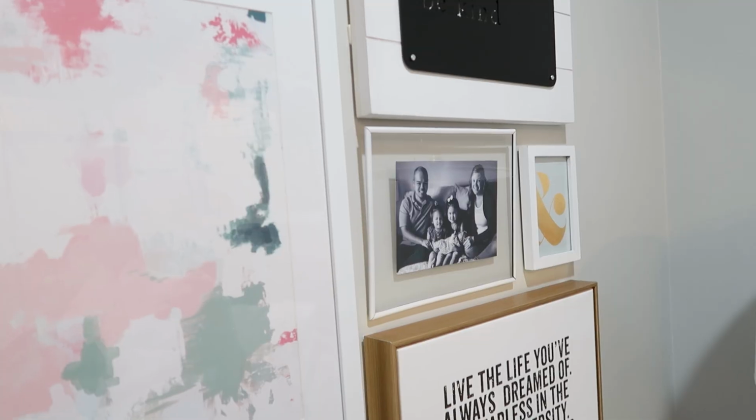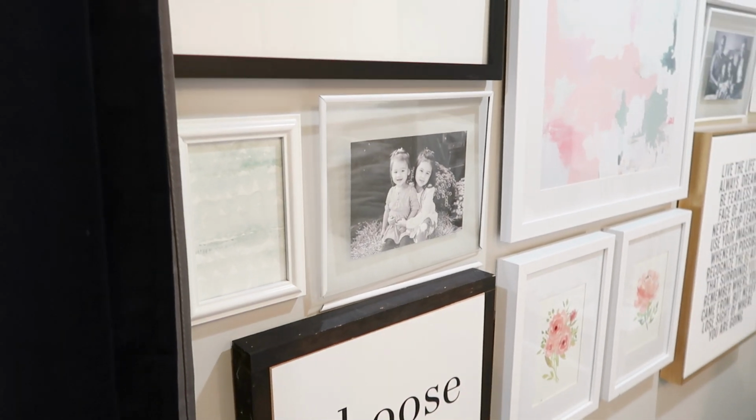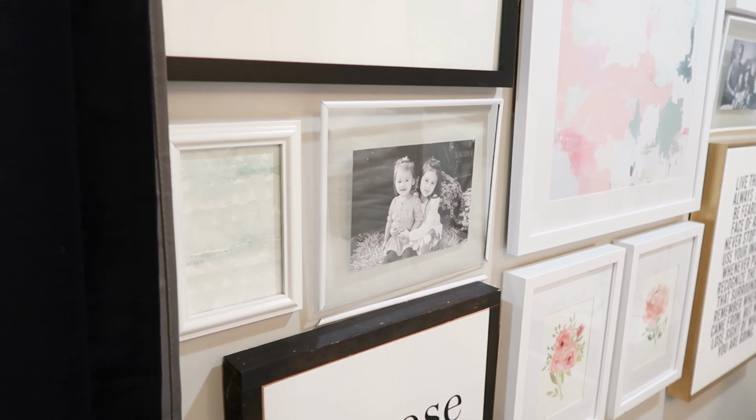Darn. So I switched that one out. I'll need to still print one of San and I. So I got that one printed, but I'll still need to print one out of myself and San.